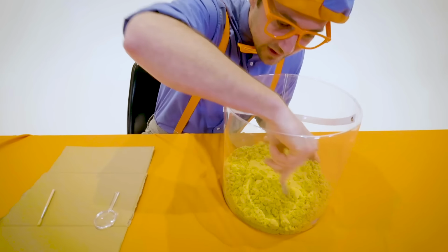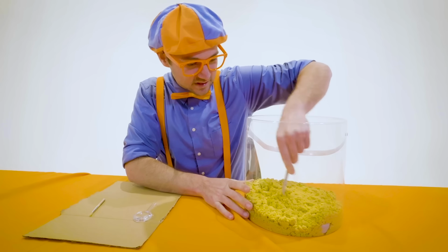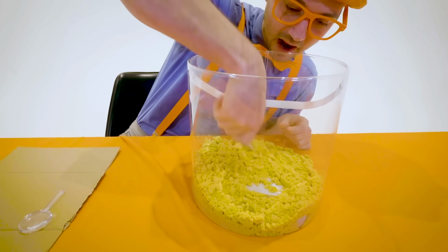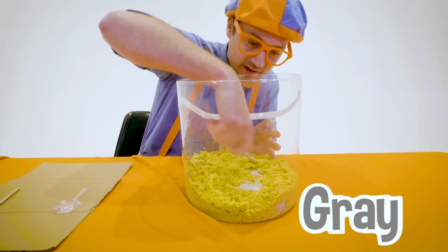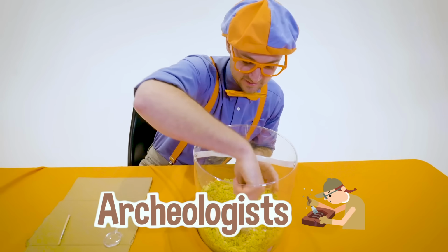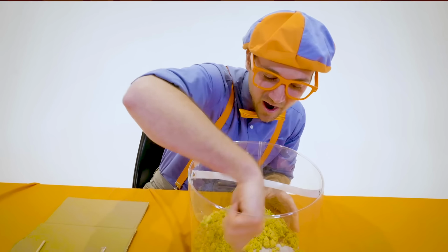Okay, we need to break it up. Perfect. Now that we're getting it nice and loose, oh, I think I might see something. Oh, do you see that? Oh, I think we found a fossil. It's the color gray. Huh, interesting. Whoa, look. Archaeologists love to do this. They're the ones that uncover a lot of fossils. Maybe you'll be an archaeologist someday.